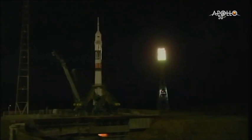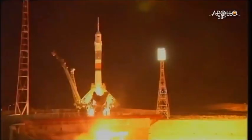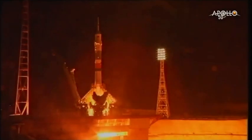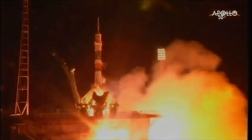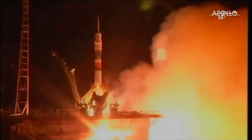The second umbilical now retracting, initiating auto sequence start. We have main engine ignition, engines and turbo pumps up to flight speed. 5, 4, 3, 2, 1. Engine turbo pumps at flight.